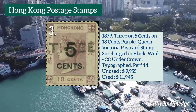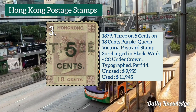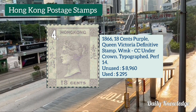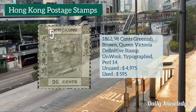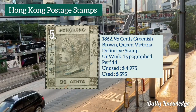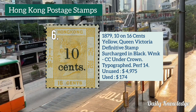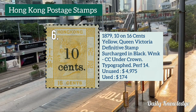Then 1879, 3 on 5 cents on 18 cents, purple color Queen Victoria surcharged in black. 1866, 18 cents, purple color Queen Victoria definitive stamp. 1862, 96 cents, greenish brown color Queen Victoria unwatermarked and typographed. 1879, 10 on 16 cents, yellow Queen Victoria surcharged in black.